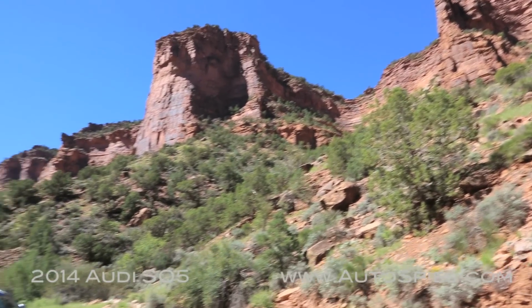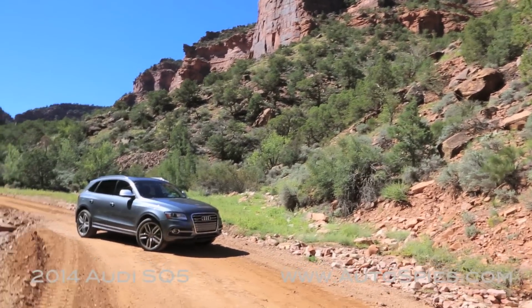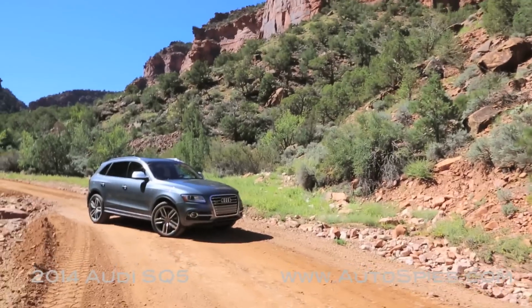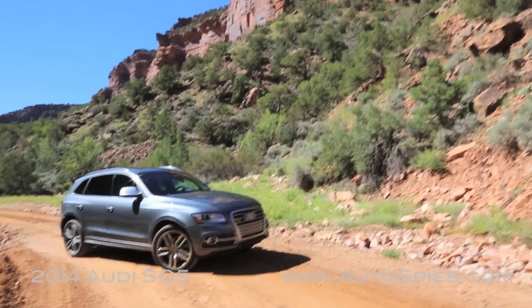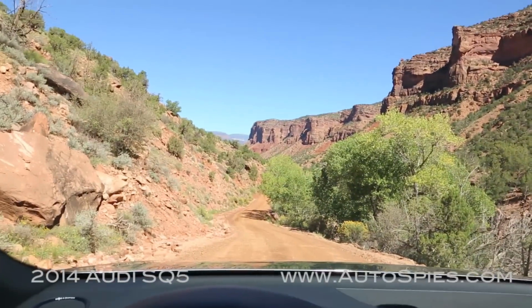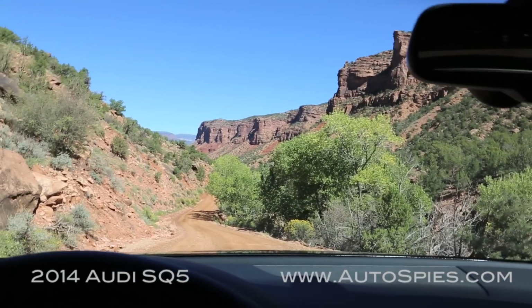The SQ5 that we're testing today has an MSRP about $61,000. Yes, it's expensive, but luxury and beauty come at a premium. Negatives on this SQ5, well, first of all, it's pretty darn expensive, but hey, you know, if you've got the dough to go out here and think about one of these vehicles, I don't think that's much to worry about.